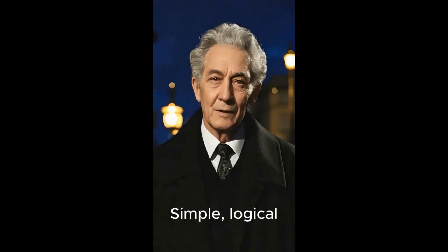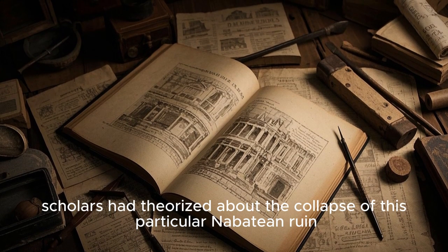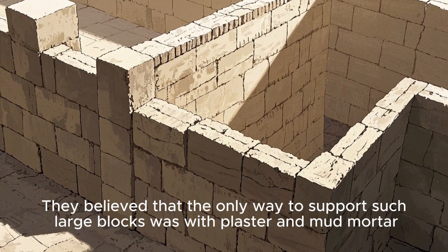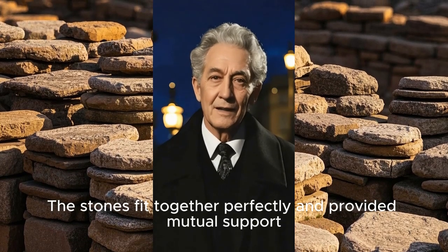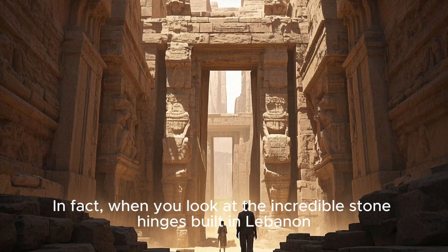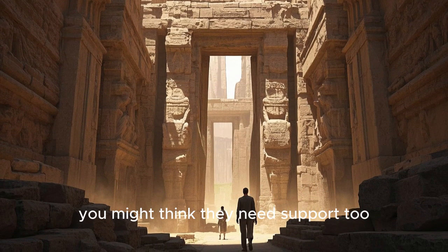Simple, logical. But for decades, scholars had theorized about the collapse of this particular Nabataean ruin. They believed that the only way to support such large blocks was with plaster and mud mortar. But after doing their research, the team realized that mortar wasn't needed at all. The stones fit together perfectly and provided mutual support. In fact, when you look at the incredible stone hinges built in Lebanon, you might think they need support too.